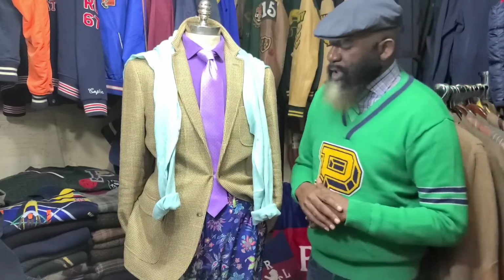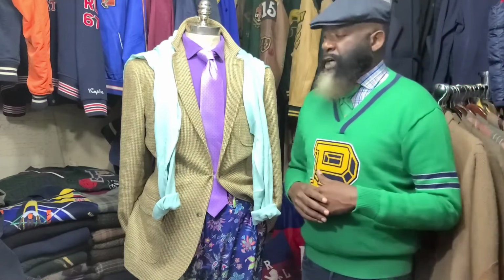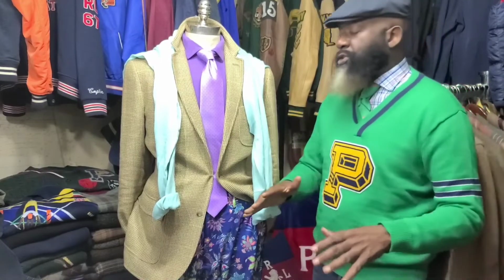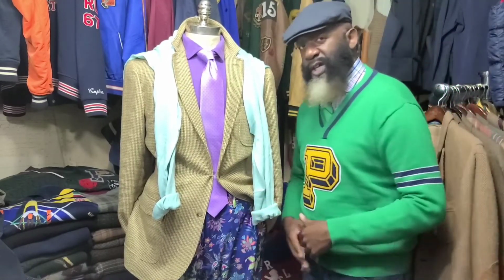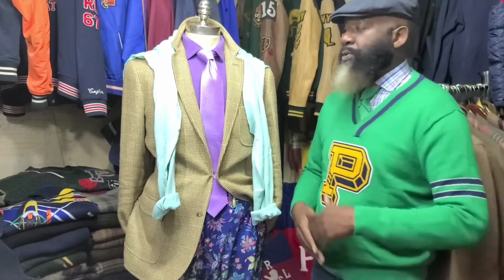I would finish this off. Matter of fact, the saddle shoes that I have on would be perfect. I would keep it casual. You don't have to go too dressy. You can, and it's not going to affect the ensemble. But again, if we're out all day, maybe just keep it classy, but not dressy, not sneakers. Right there in the middle.